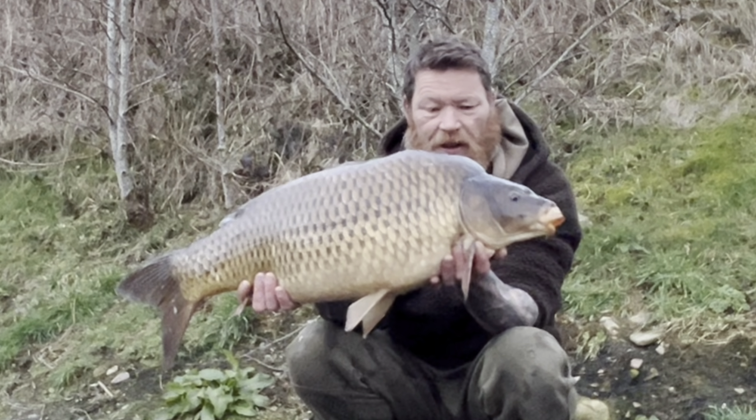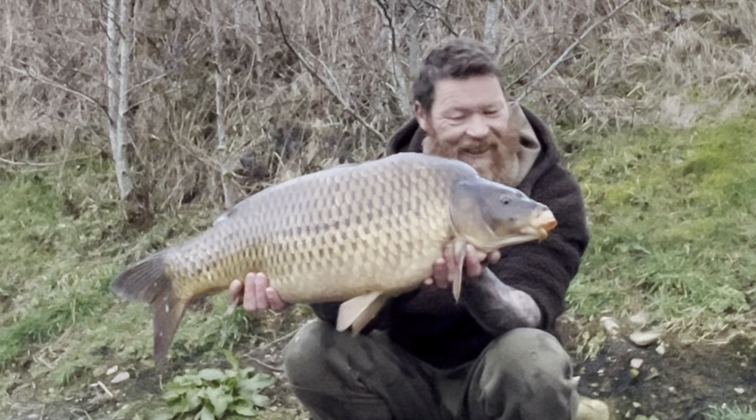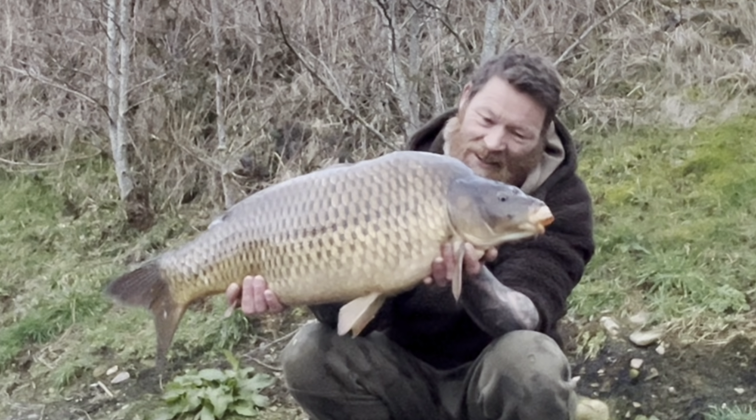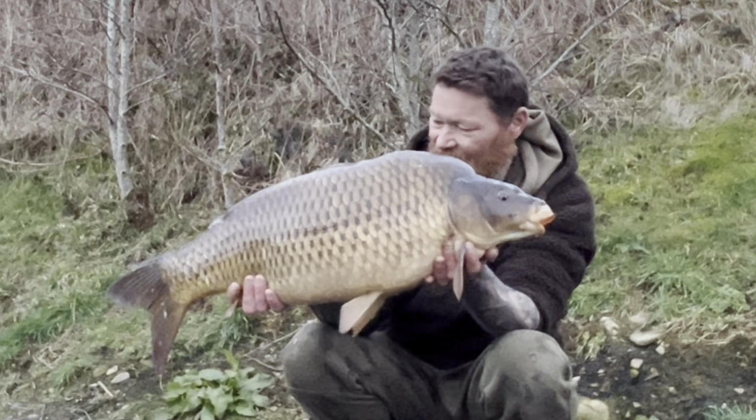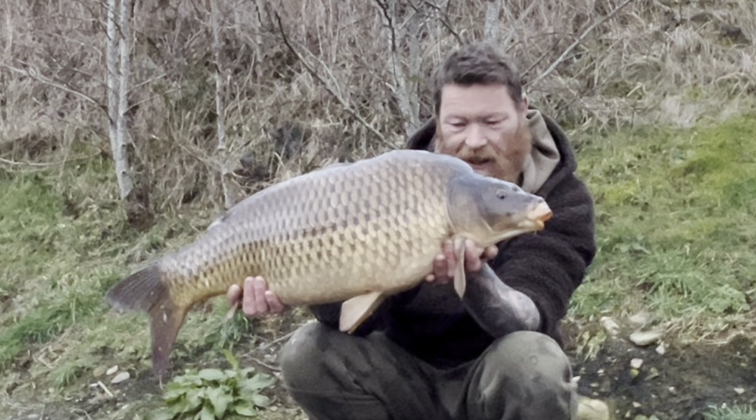Proper winter common. Loving it. Proper set of shoulders. I imagine this will push £30 at some point in the future.